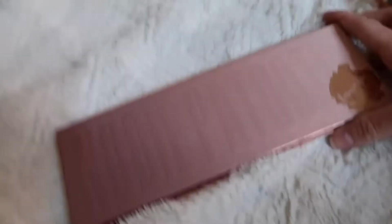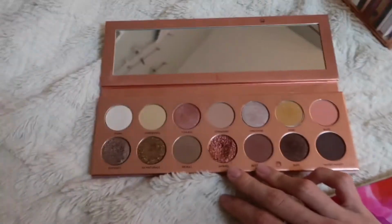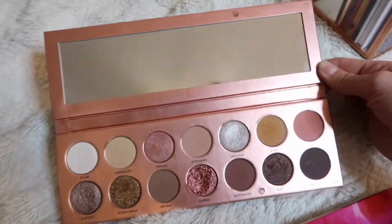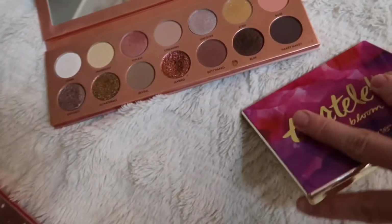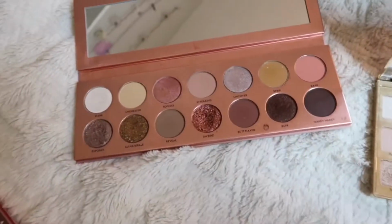And then I have the Laura Lee Los Angeles Nudie Patootie palette. This one is also a very nice, good staple palette to have. The shades are a bit more different, I feel. So it's not super basic like this one, but it's still pretty basic as a Nudie Patootie palette.